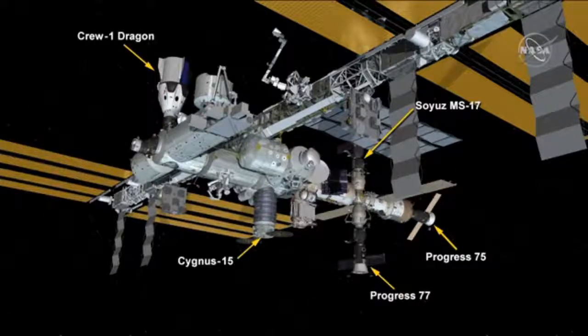Soyuz MS-18 spacecraft is going to be docking with the Roscosmos module. It's on the nadir or the Earth-facing side of the Russian segment, just under the Zarya module. You can see in this graphic here, we're going to have 4 Russian vehicles attached to the station just a few hours from now. The Soyuz MS-18, one currently on the pad and bound for the station.